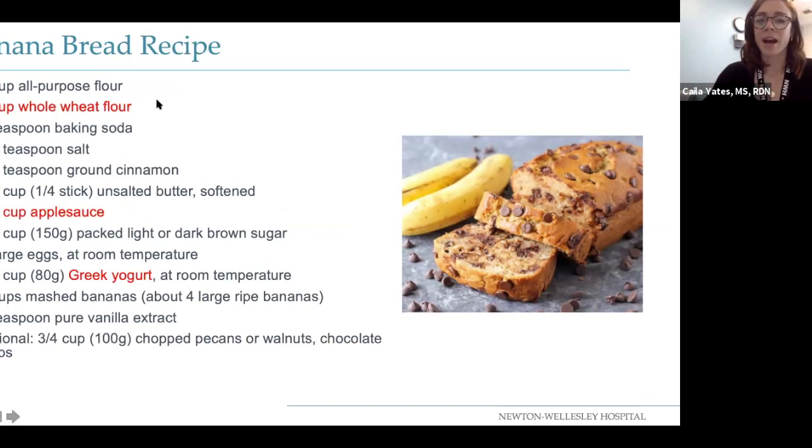So when I make it, I actually do half all-purpose flour and half whole wheat flour. So if you use 100% whole wheat, a lot of times your baked good is going to be pretty dense. But if you do half and half, you're getting some fiber in, you're getting your whole grains in, but it's still going to be a really fluffy and delicious baked good.